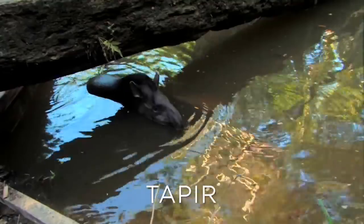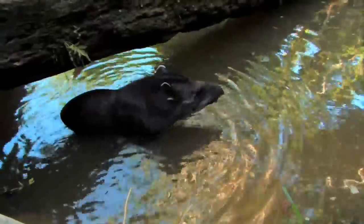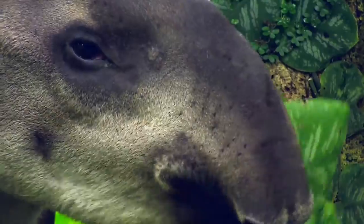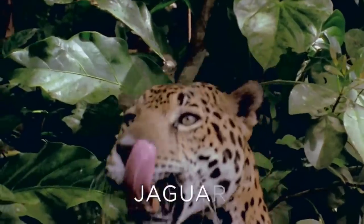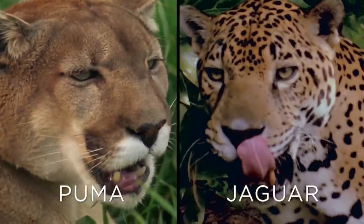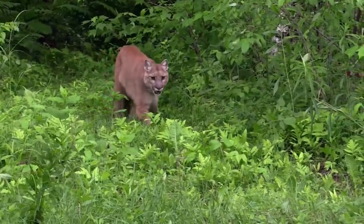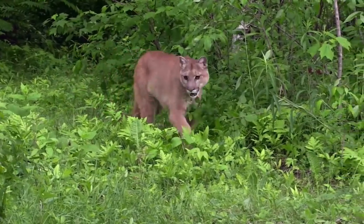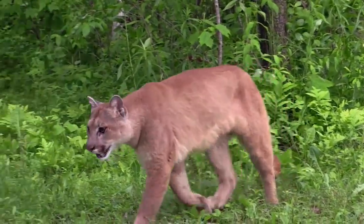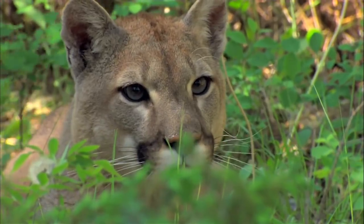Tapirs are really weird-looking animals. It may surprise you, but they are excellent swimmers and divers and spend much of their time in the water. The tapir uses its nose to feed on leaves, buds, and small branches. There are also big cats like the jaguar and puma. They are completely different in appearance and features. Pumas are large and really fast cats. You might know them as cougars or mountain lions.